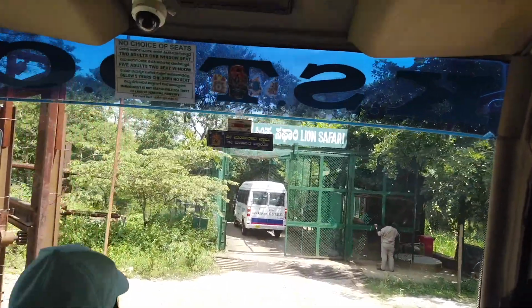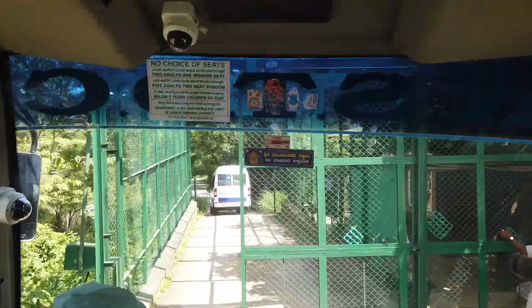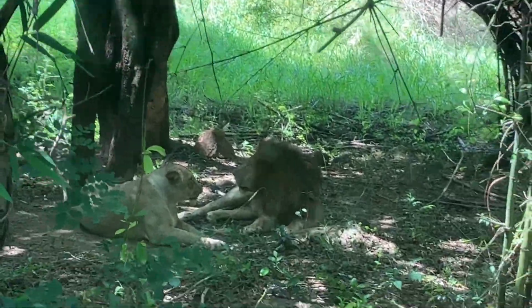Entering the lion safari, you are expecting the unexpected, and it is indeed a surprise and a beauty to see a couple, a lion and a lioness, resting by the park.